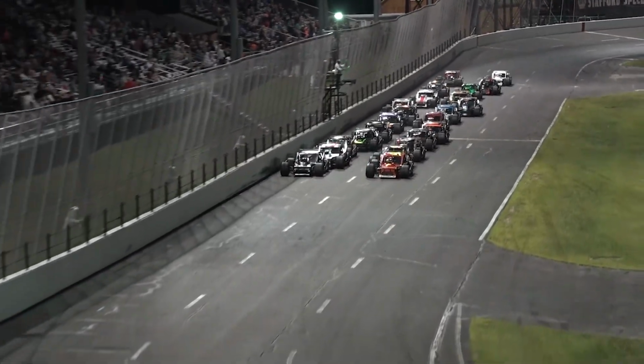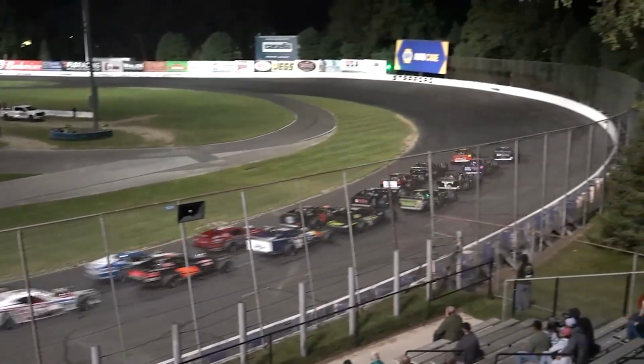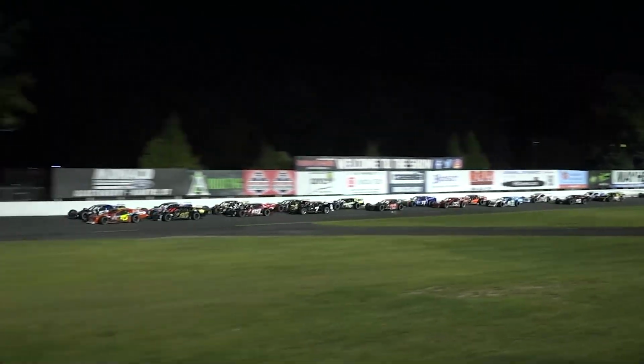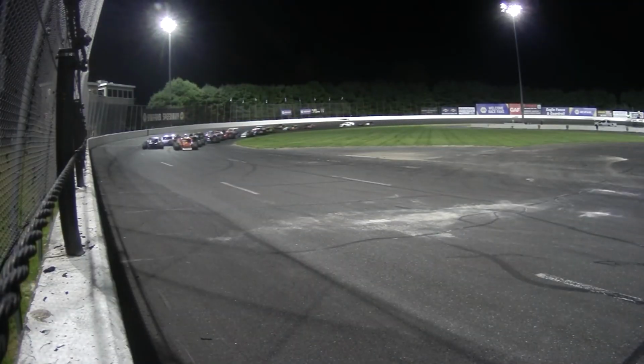anticipating the start, and they are off. Bottom of turn number 1. Kopech digging in on the bottom. To the outside, here comes Tyler Hines down the back straightaway. 2 by 2, they look like they're looking for the start. Kyle, we're under green here at Stafford. There they come off of turn 4 to complete lap number 1.